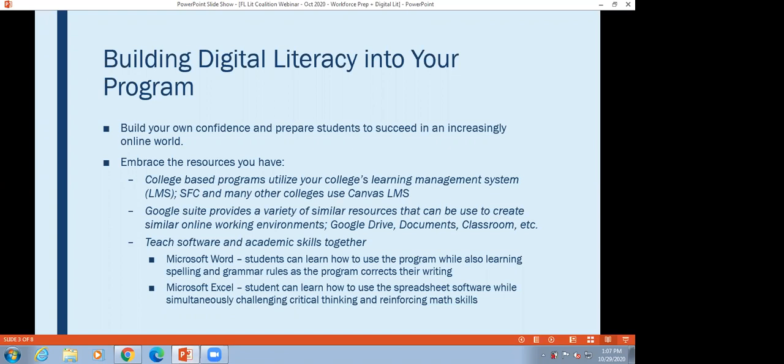And we'll take a look here in just a minute at what Canvas looks like and talk about some of the features. But if you don't have access to that because you're not at a college-based program where the college system is paying for that service, there is a variety of programs through Google's suite of applications that can basically mirror the same sort of resources, and you can build a similar platform for your students to work through.